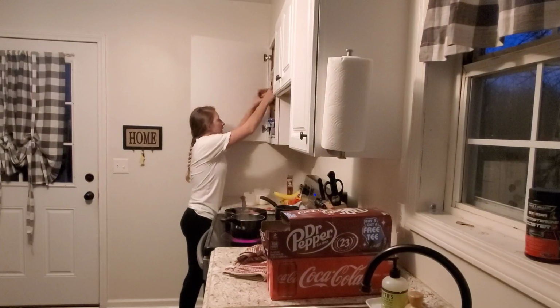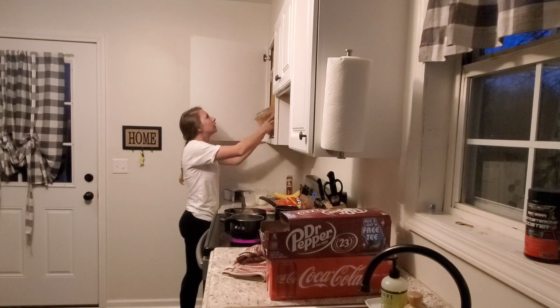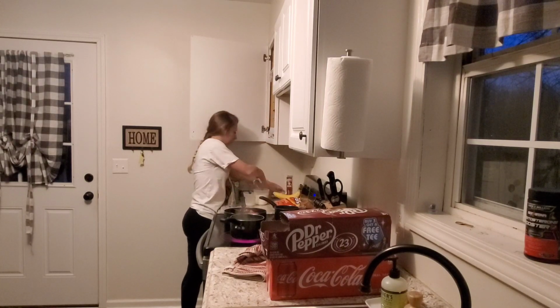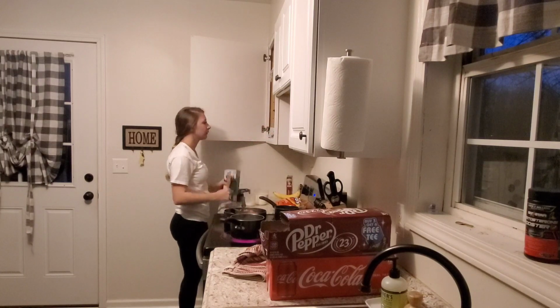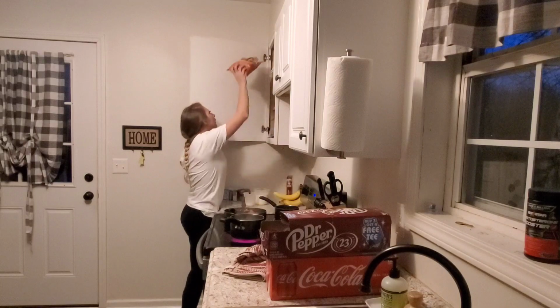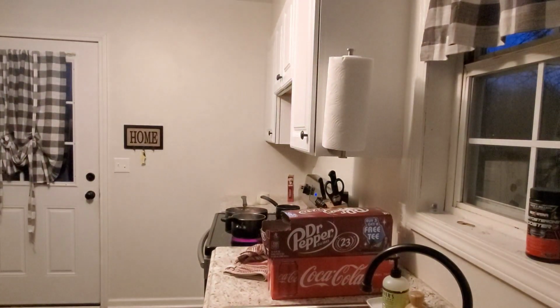So now we're just going to go ahead and start putting everything up. This is actually later in the day, so all of the cold stuff is already in the refrigerator. But I'm going to go ahead and clean out the refrigerator and organize it and make it look better after we put all the cabinet stuff away.